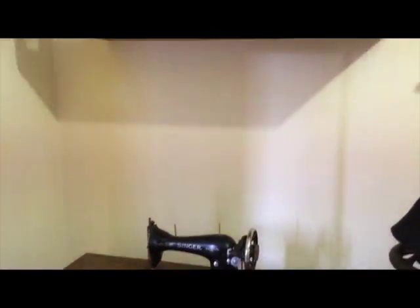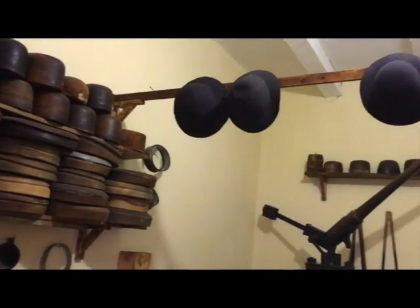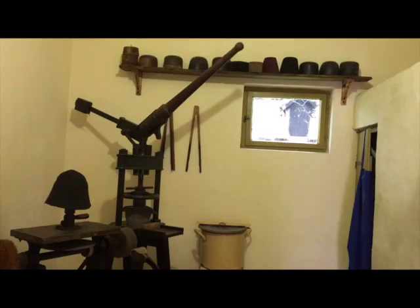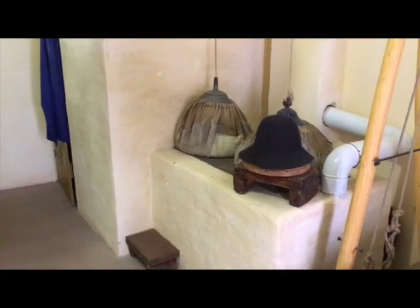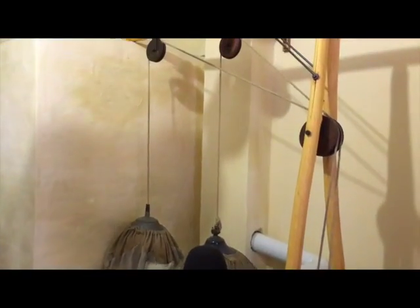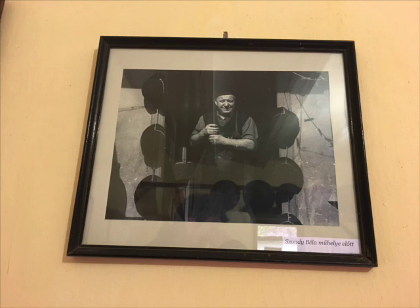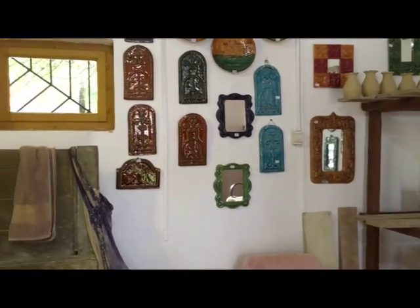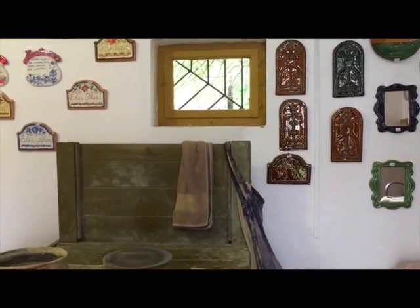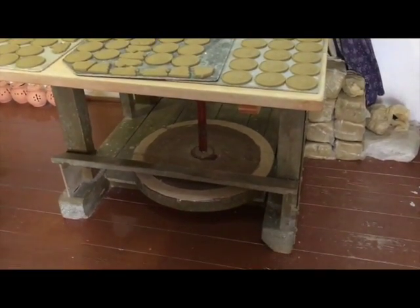And I really enjoyed this one. This was the Milner's shop, and those were all the tools of the trade. And a real Milner, when he retired, he donated his actual shop, and they took it apart and rebuilt it here. And these were the tools of his trade, and this is the actual Milner himself. This is the pottery shop, or I should say a pottery shop that was donated for the cause, and there's the pottery wheel.